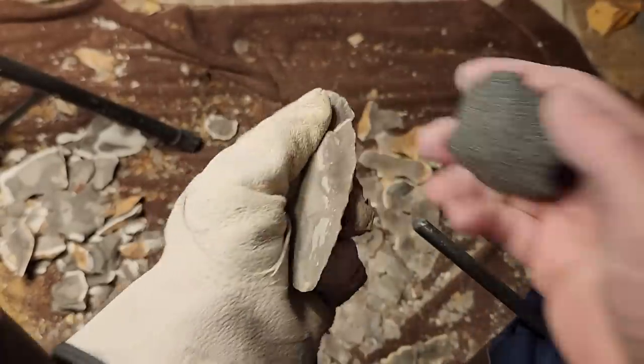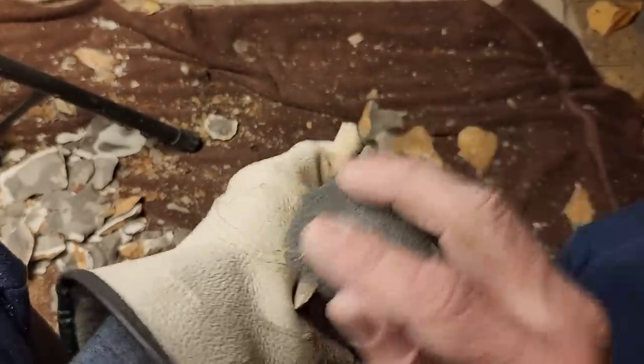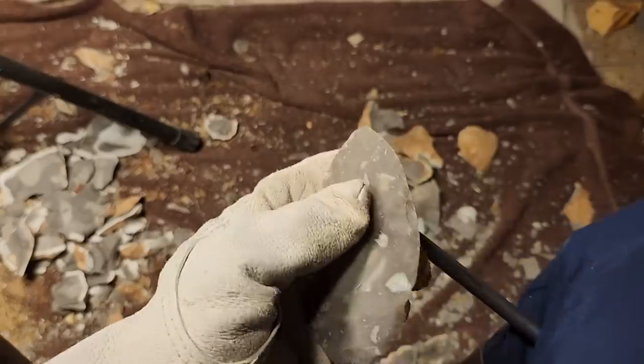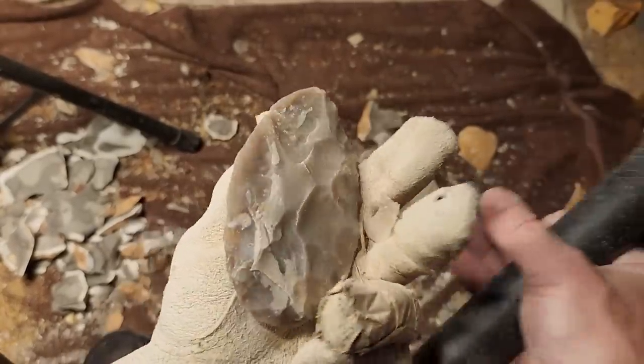And I'm not really actively involved in experimental archaeology. I'm mainly focused on how to improve the skill, specifically how to improve the thinning skill with my flint knapping.